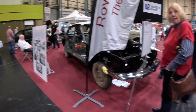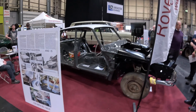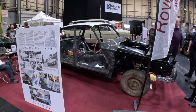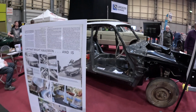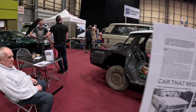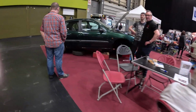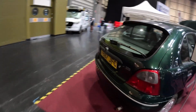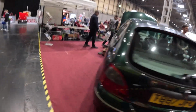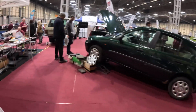So this, now, Sheldon from Classic Britain pulled me up on this car. It's actually a P7 prototype. So this was designed for the gas turbine engine. So that's actually a P7 prototype shell, but the point of the kind of skeleton is still very much valid. This 200 is being worked on. That's a rather nice, fairly late 200.